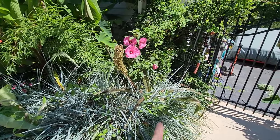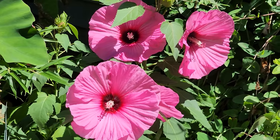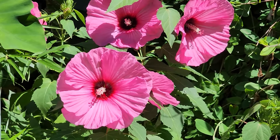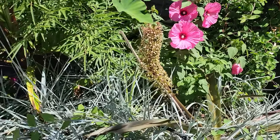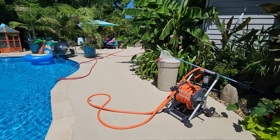Oh, the Candy Crush. It's blooming. I was bummed that it didn't have any flowers on it for the garden tour. There it is. That's what those look like. Glad to be able to give a glimpse of that one. That's a plant where it's more like, yeah, next year. That's when it's going to look its best.